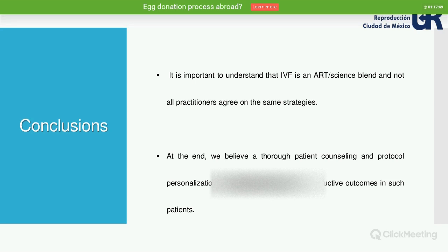Thank you very much for the presentation. So now it's time for questions and answers from our participants. We have a couple of questions already. Okay, let's start.